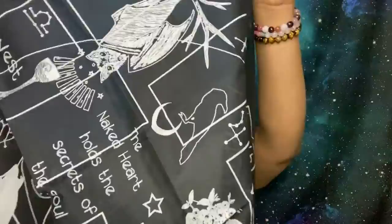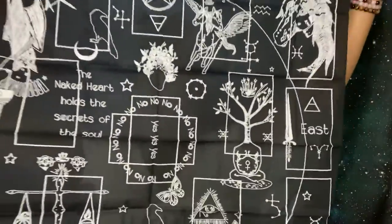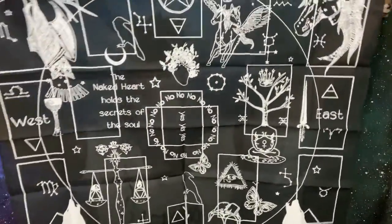So this is the Naked Heart Tarot cloth. I hope it's on the right side. It is. It's really cute and pretty. I've never really purchased tarot cloths before. I would just use whatever surface. But lately I have been more interested in them, so I have a few now that I've collected.